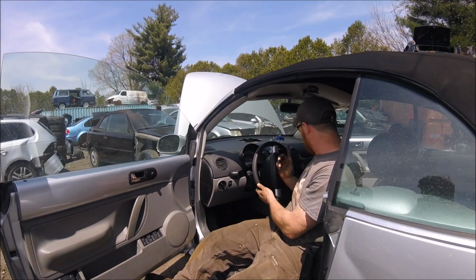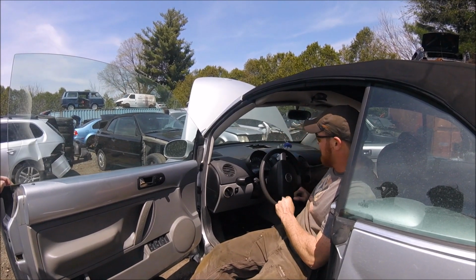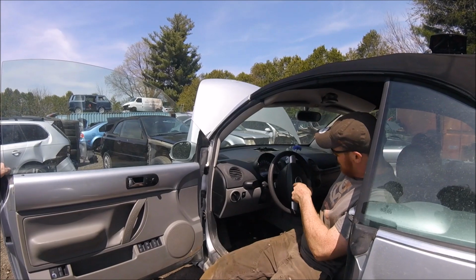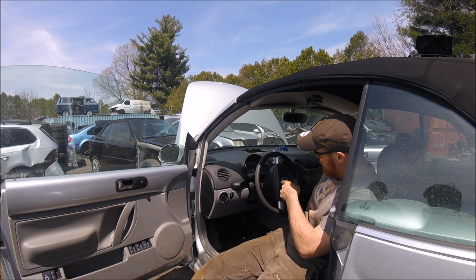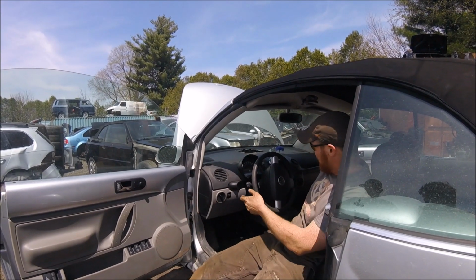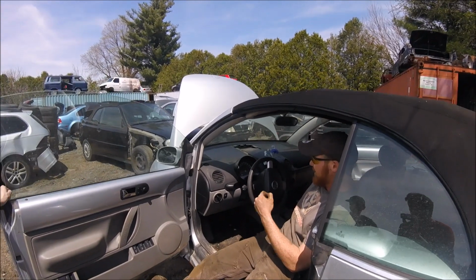So what we're doing is we're taking a match set from another vehicle and putting it into this car. Keep in mind that you're replacing the ignition, so you won't have access to be able to use the key tumbler in the door. So keep that in mind, and the fob will have to be programmed to the car.